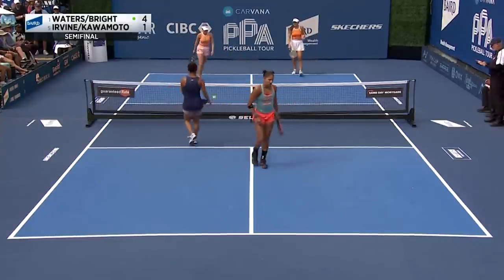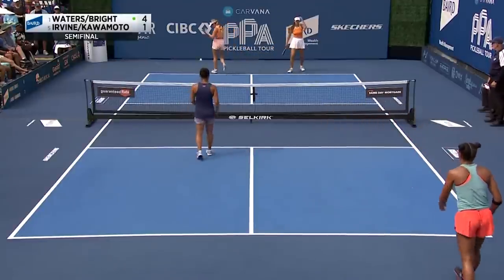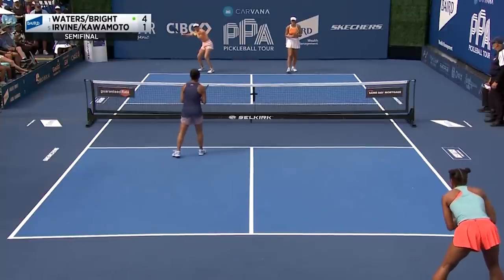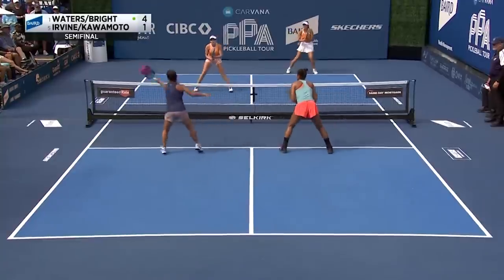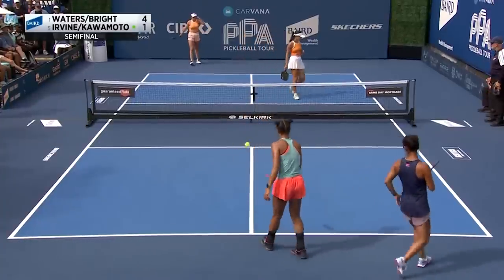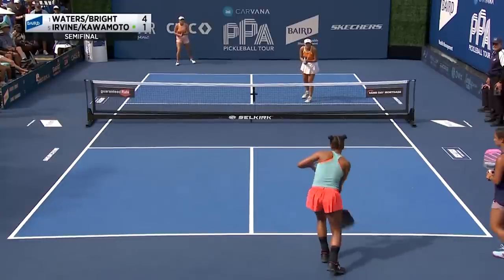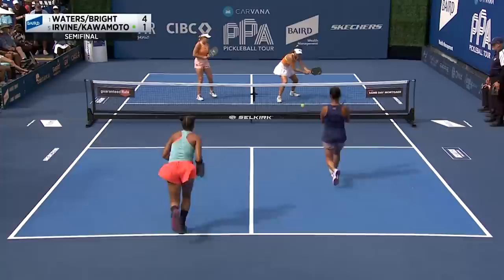And just when Jessie Irvine thought she had Annalie Waters beat, she resets it and forces her to hit another ball. 4-1-2. Good spot. Side out. And this is what Waters and Bright do. They almost poach regardless of who the return is to almost every time. Both can poach with their two-handed backhand in the middle or their forehand, but it does put more pressure on them hitting a good third to be able to do that.